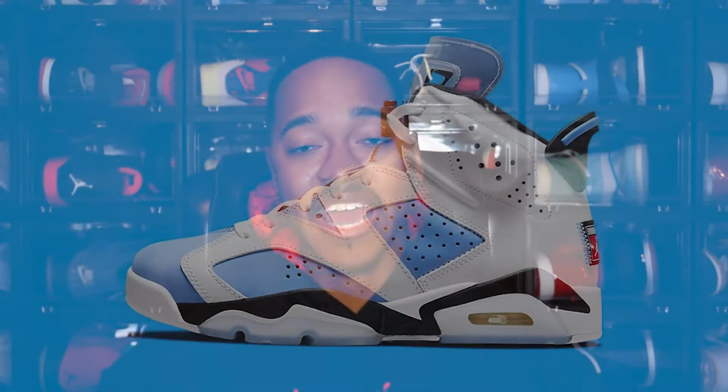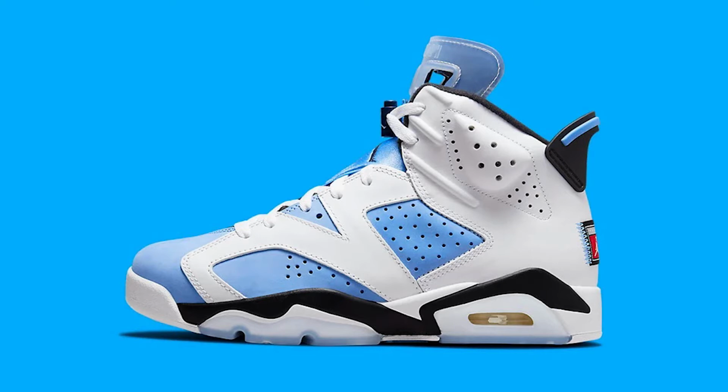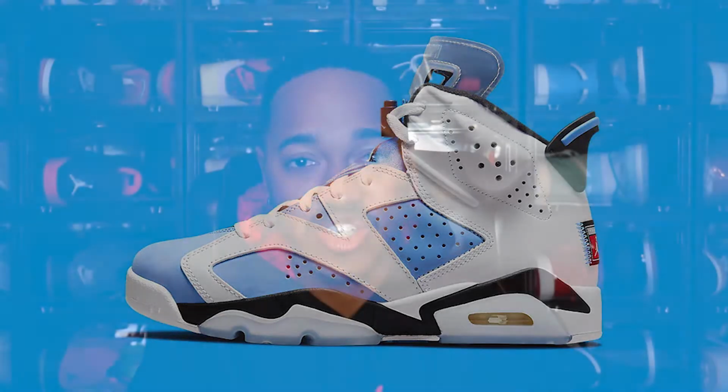Now, let me make sure I got everything in order before. Okay, so March 5th is a very busy day. So we're finally getting the Air Jordan 6 UNCs, and we did recently see a shock drop of those last week. Let me know if you're able to cop on the shock drop for the UNC 6s. I unfortunately was not able to cop off the shock drop. So I will be trying to cop my pair on release day. Hopefully I can get a pair because I really do like the UNC 6s.